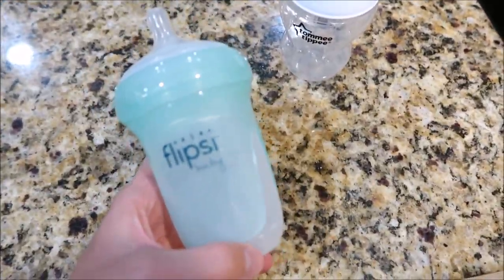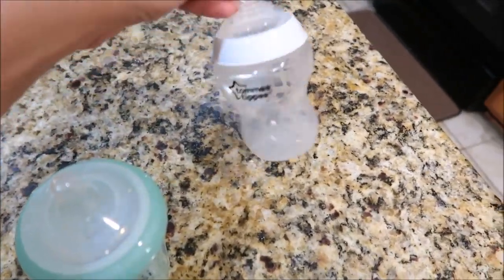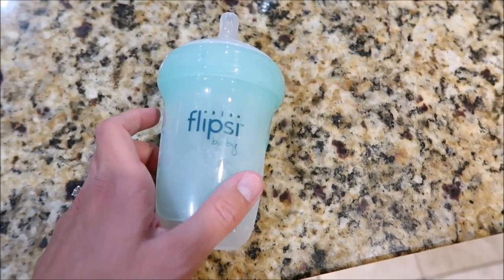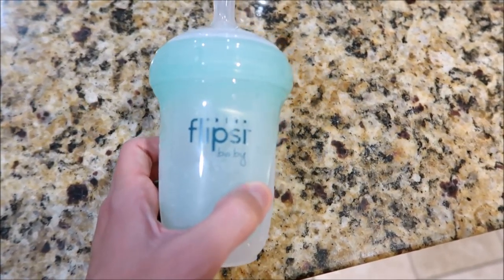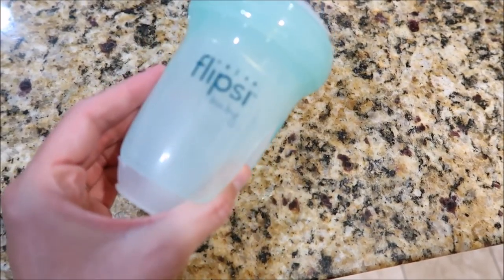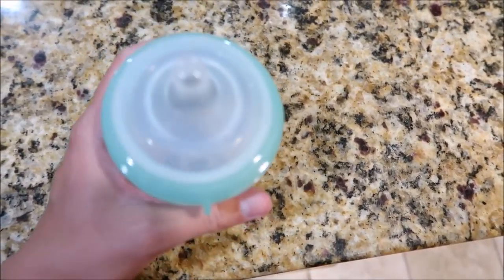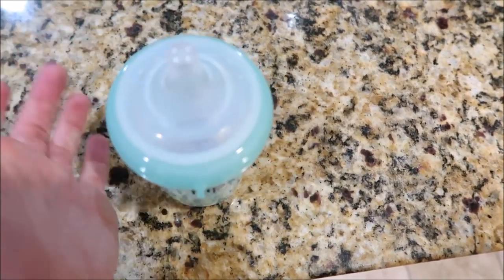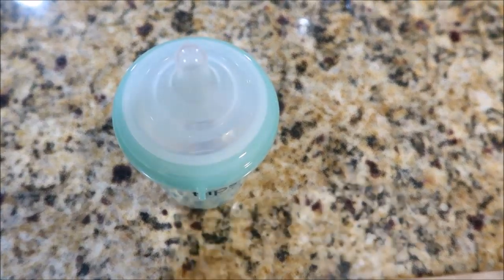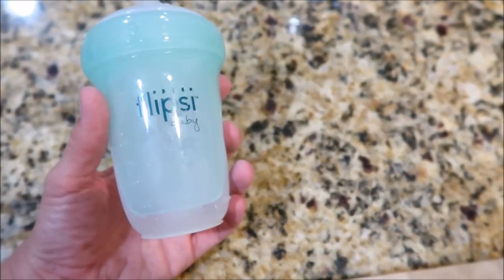So this is the bottle that we've been using. Now I only have one of this bottle because I went hard and bought an 8-pack of the other ones and don't even like them. I only have one of this bottle, and it's the Flipsy Baby, and it's really neat. First off, look at this, this is silicone, and then it's got the harder shell right here, and it's another one that's designed to make transitioning from breastfeeding to bottle easier. But I really, really like it.